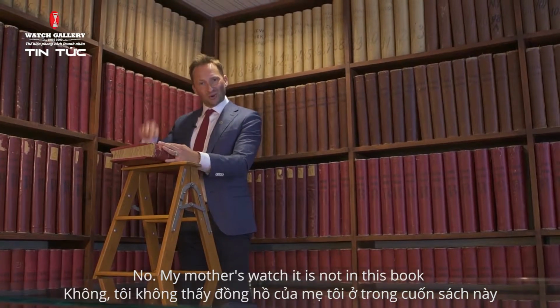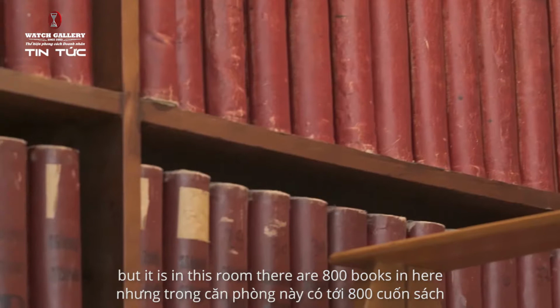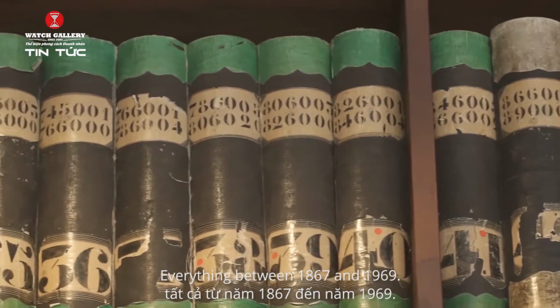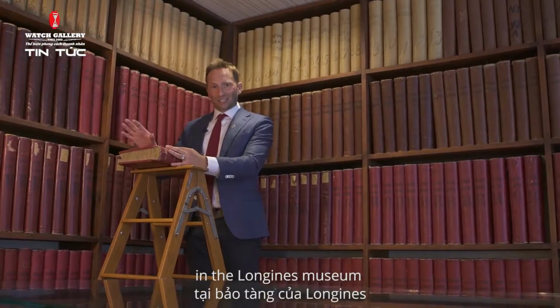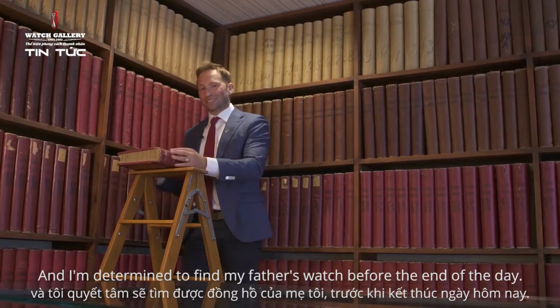My mother's watch is not in this book, but it is in this room. There are 800 books in here. There are 15 million watches documented, everything between 1867 and 1969. It's the first place that caught my eye in the Longines Museum, and I'm determined to find my mother's watch before the end of the day.